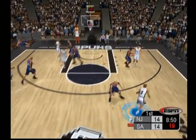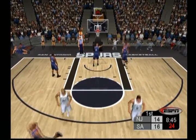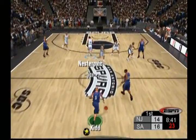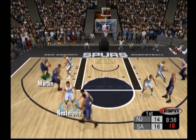Skip to Parker. To Duncan. Duncan raises up, kisses it off the glass. Coaches are always happy when players establish the inside game. The Nets bring it up court and are 2 back. Fakes the pass. Grabbed by Martin.